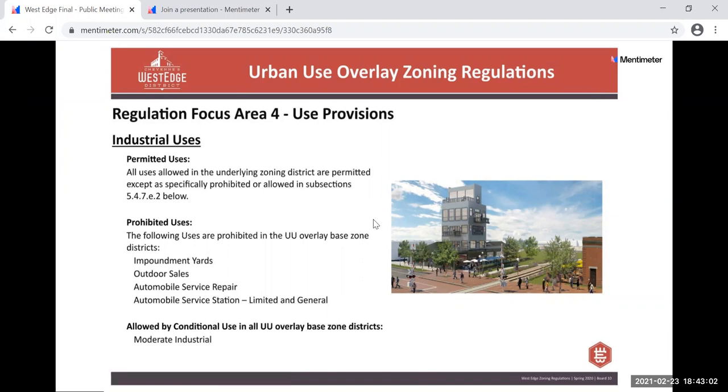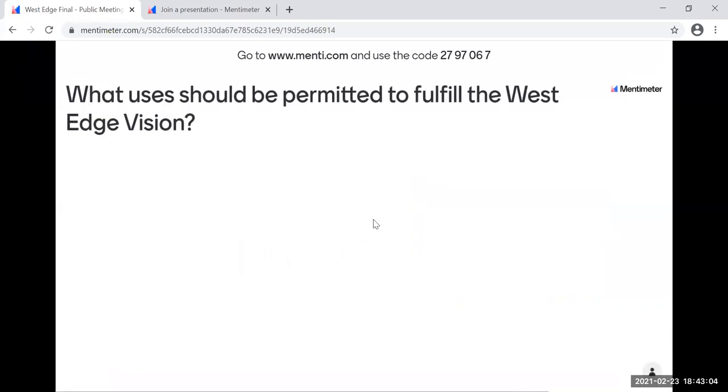So looking at the use provisions, what uses should be permitted to fulfill the West Edge vision? We've heard in the past, looking at the residential uses to kind of spur the commercial development. What are some of those uses that you would like to see in the area? And again, if any participants would like to raise their hand, talk about some of the uses that they would like to see, go ahead and go for it, and we'll be happy to unmute you. Again, Minty does take a second to load up the answers and create the word cloud for the initial responses.